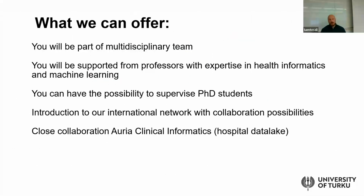So what can we offer? We are truly a multidisciplinary team, and we are very happy to collaborate with clinicians and doctors and get support from that side. If you apply to us, we would have more than one professor supervising you, if this is needed. My expertise is in health informatics, instruments, monitoring solutions, and machine learning, but we also have very good experts in machine learning and AI who can supervise you.